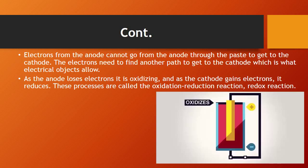Another thing to note is the oxidation and reduction reactions, also known as the redox reactions. These two things happen simultaneously as the animation shows below. The anode oxidizes because it loses its electrons while the cathode reduces. The cathode reduces because it is positive, and when it gains electrons, it becomes more negative.